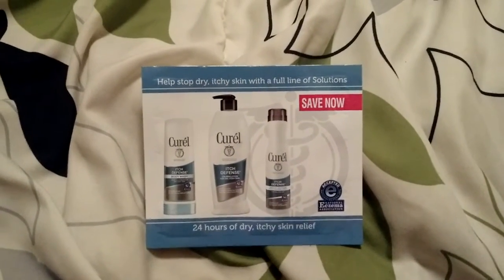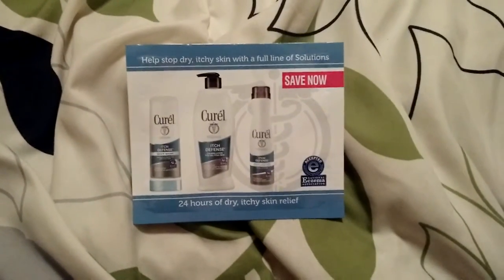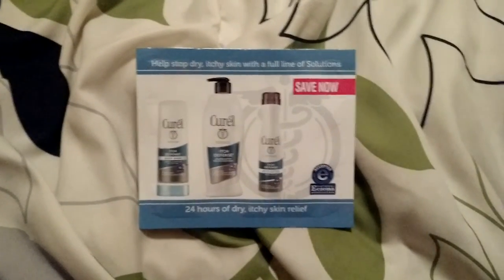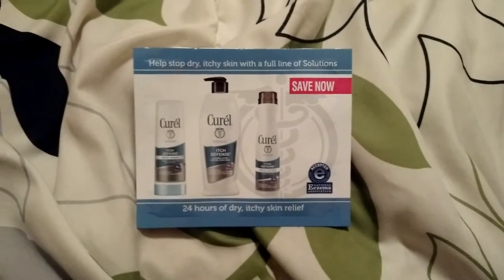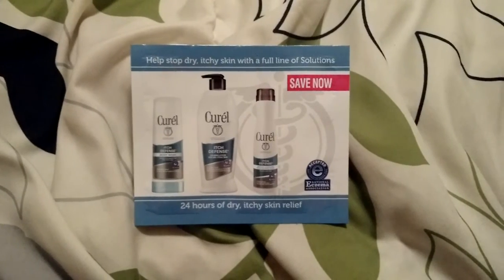And, you know, when you start itching, you can't quite satisfy the itch, so you continue to itch. Well, I'm one of those people and now I have scars. I also, like I said, got to try the lotion. I put it on the lower part of my legs because that's where I have a lot of problem with itching throughout the day and at nighttime.